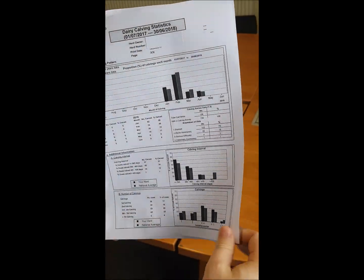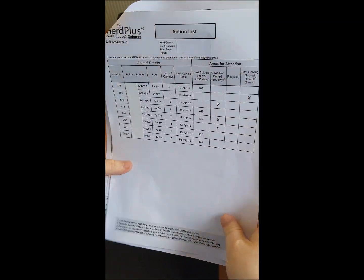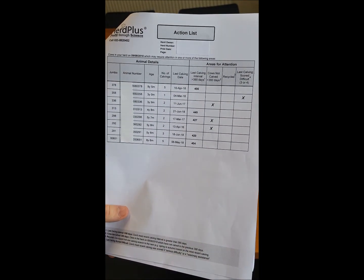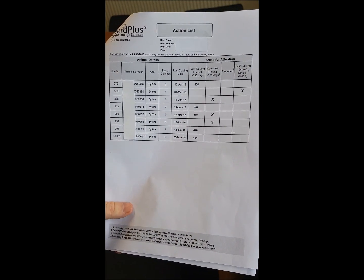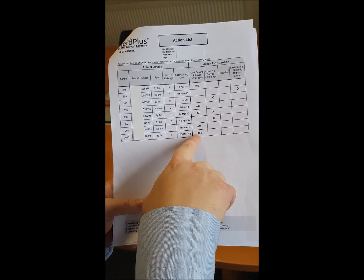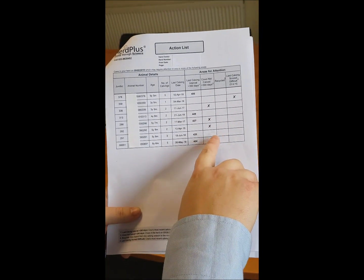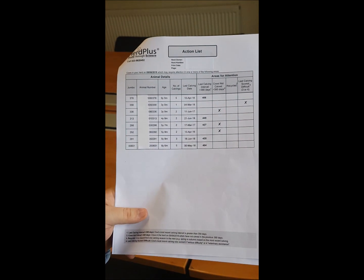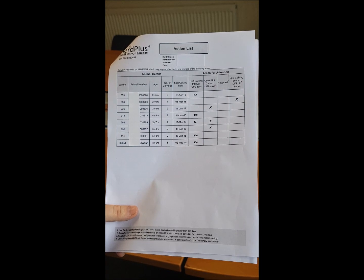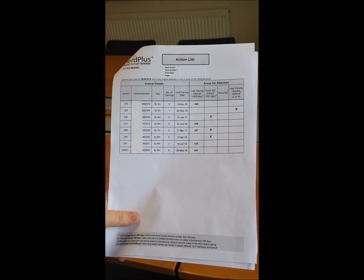Finally then, for the beef herds only, we have an action list. This is to help draw the farmer's attention to any cows that might require further attention or further examination. So if a cow in the last year has had a particular problem like a long calving interval, which might have been due to fertility issues, or hasn't calved in a long time, or has slipped from one season to the next or so on, they show up here on this list to draw the farmer's attention to them, and then he can decide what action needs to be taken.